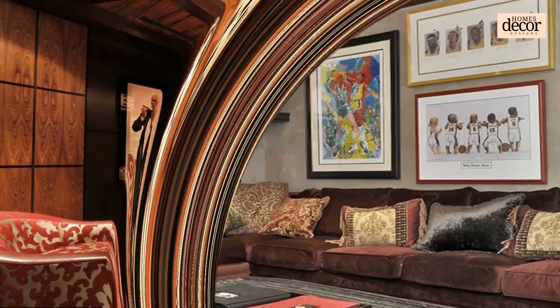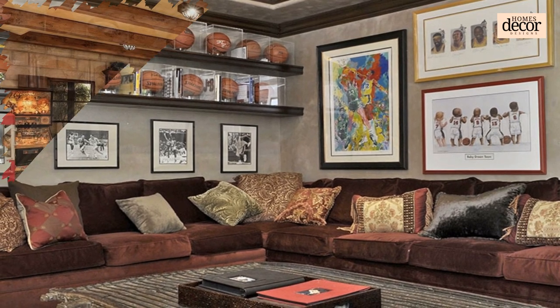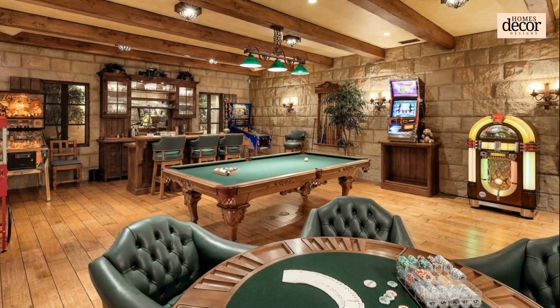It is enough for the basics. After this, we will provide you a gallery of perfect man cave room design ideas for your inspiration.